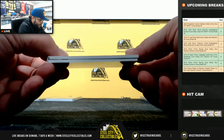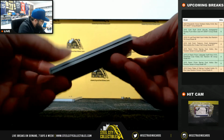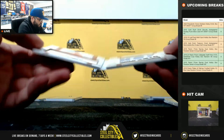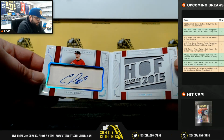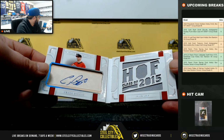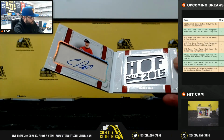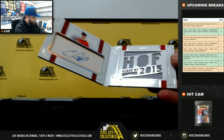And lastly, National Treasures cut signature material, 3 of 10. Going to Michael R. Craig Biggio. Going to Michael R.